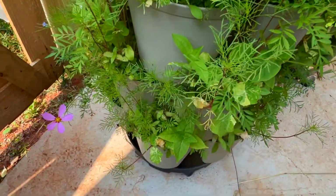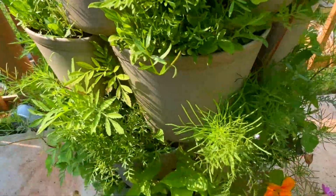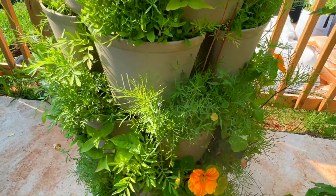Look at these beautiful flowers, y'all. That is the humbutter. That's my green stalk specifically for the hummingbirds and butterflies.